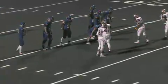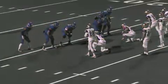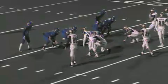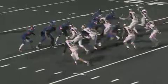Not looking too bright for the Knights right now. Yeah, so far kind of a disappointing start. We're used to seeing this offense just march up and down the field right away through all 4 quarters, but so far nothing tonight.